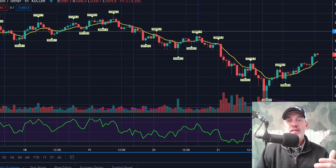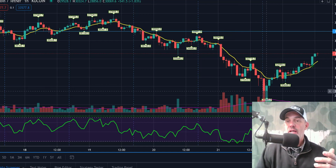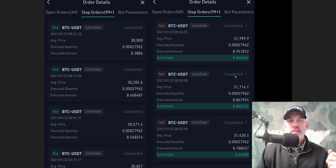And so when the market finally did rebound off of the $29,000 range and started to move back up, that's when the bot started selling. And you can see these orders were placed at 31.4, 31.7, almost 32. So for me, that's exactly what I want this bot to do.